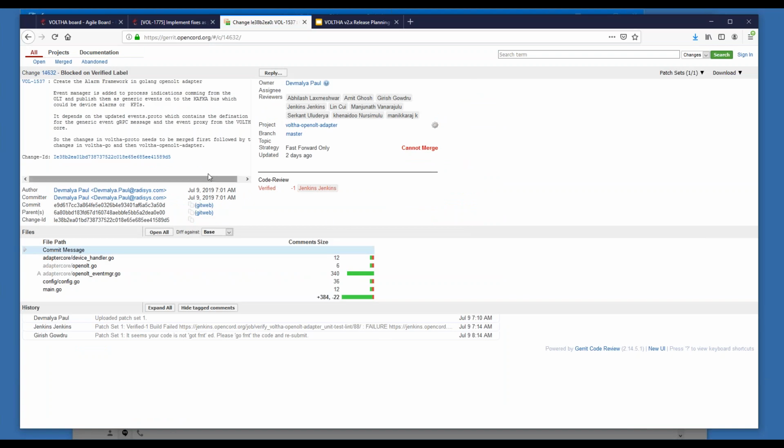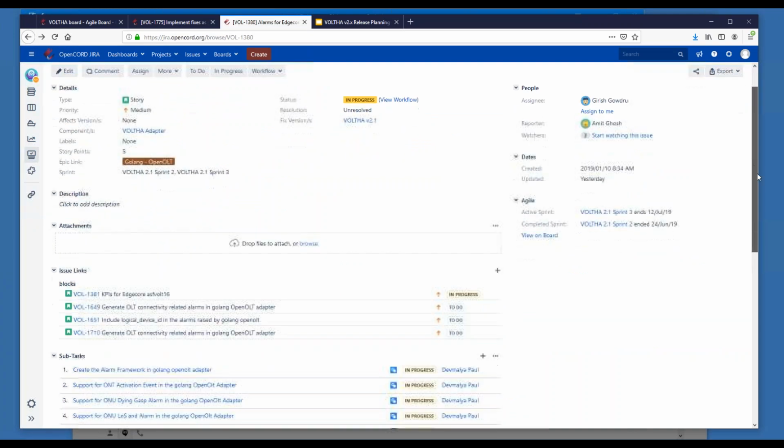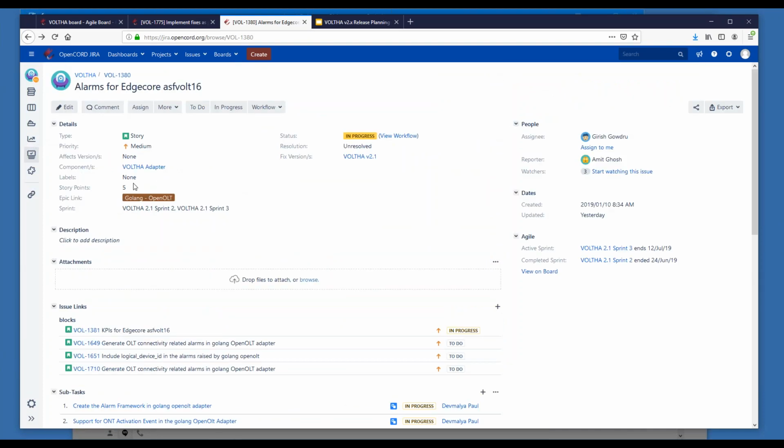This is probably the core. Is this? Let's see. Here we go. No, this is the OpenOLT Go one. This one, who do we have here? Girish, you've got +2 on that one, so it's only the other one. Okay, so we have one that we'll have to make sure we get help covered with. Okay, great.